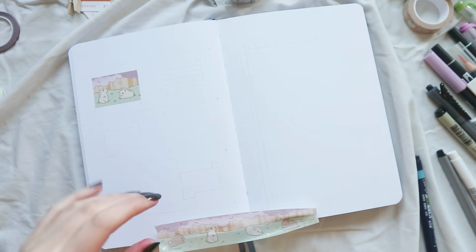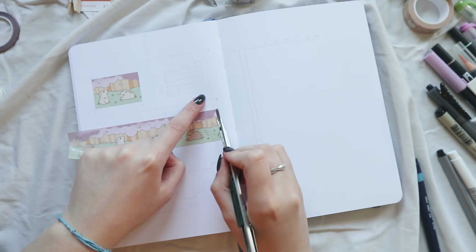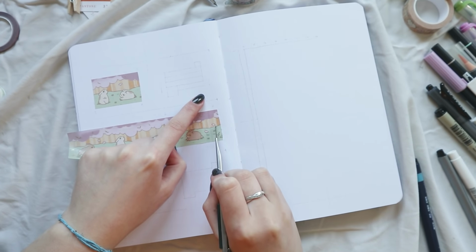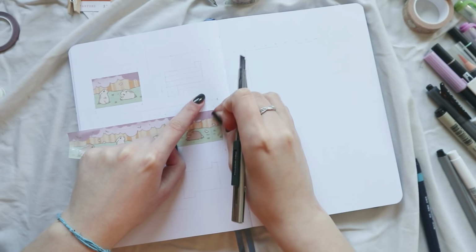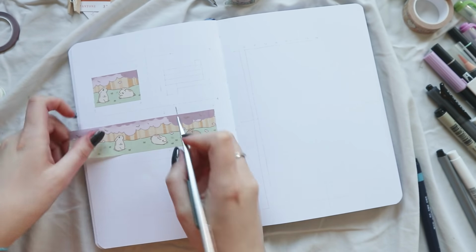I don't like it. I actually don't like when the washi tapes have this line here, but that's normal on the roll, so I'm not going to really look at it that much.